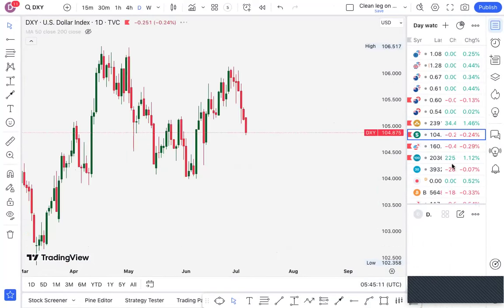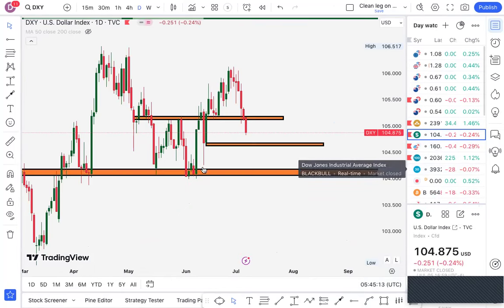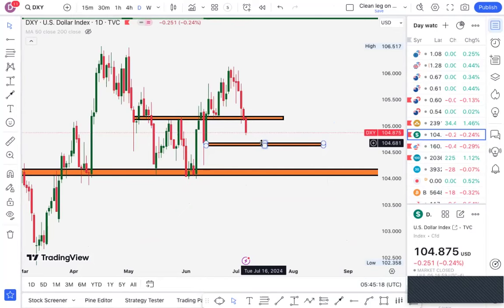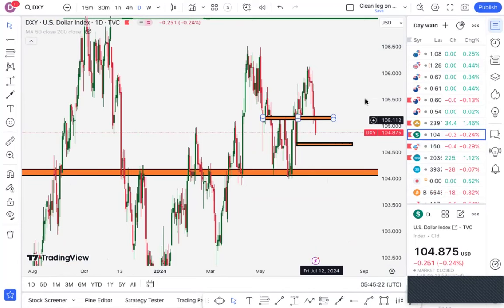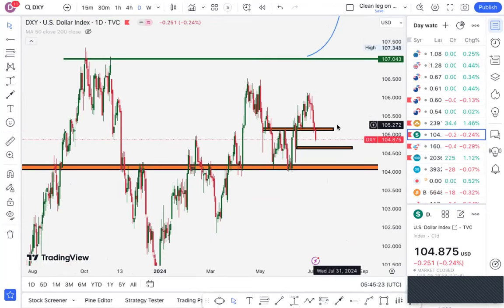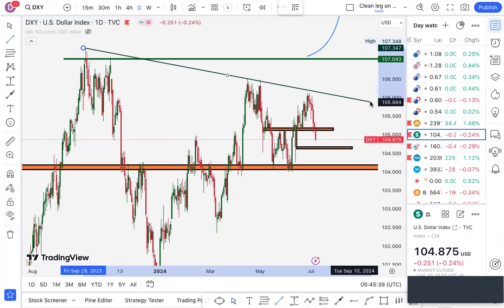So for the dollar index here, we seem heavy at the moment, dropping into 104.681. This is the third time that the market has failed to create a higher high. We came here putting a high, then came to put a lower high, and this is an even lower high. All right, so the market is pointing south. To be very honest with you guys, it is looking weak at the moment.